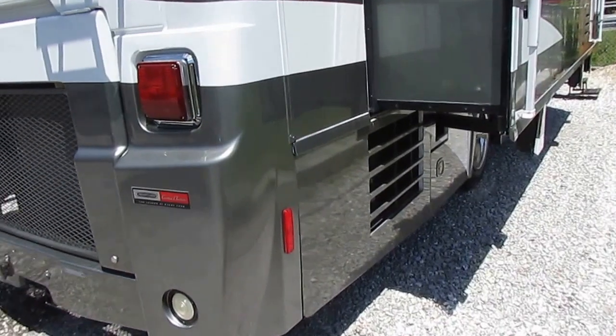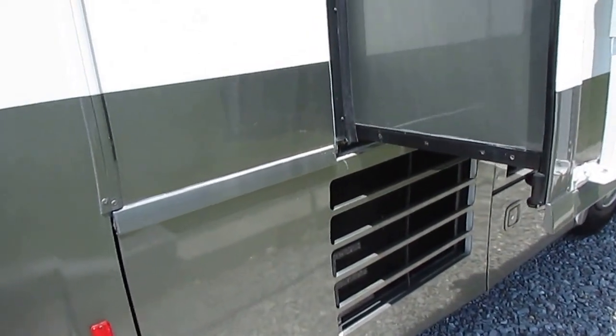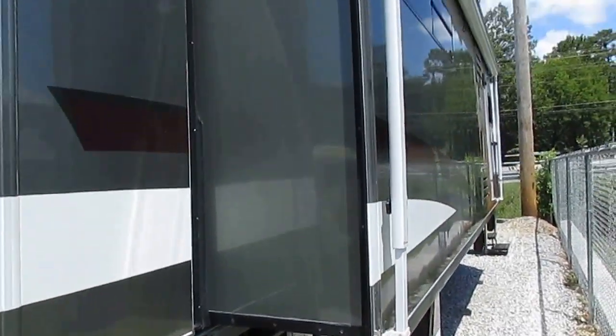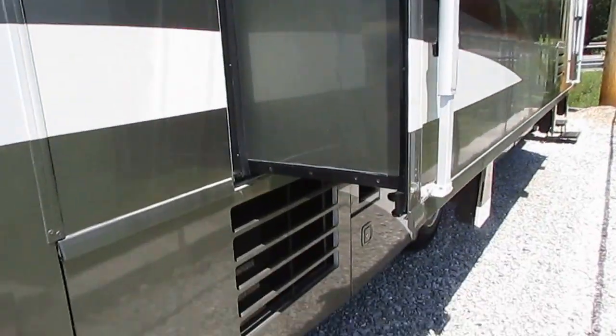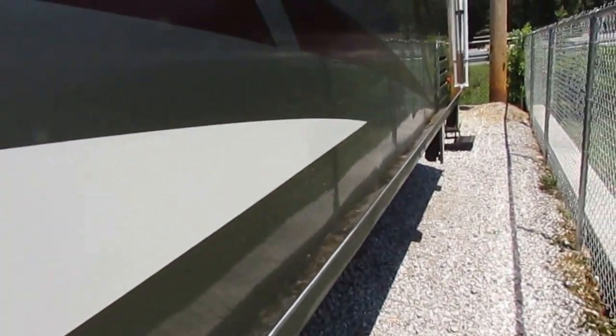This is more like a house style, residential style unit, 25,000 BTU. And it's also got an auxiliary heat pump. So you have electric and gas heat, as well as a very efficient air conditioner. And it's nice and cool inside, folks. I've got it running right now.